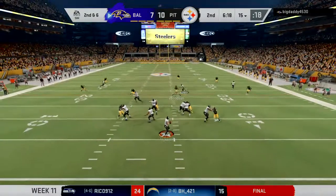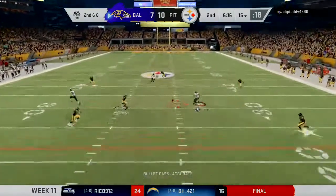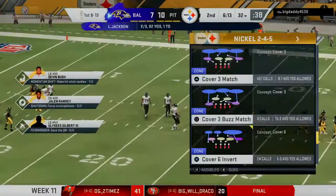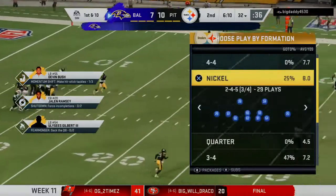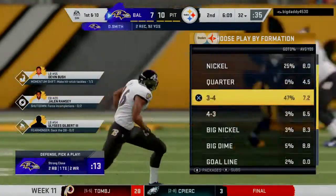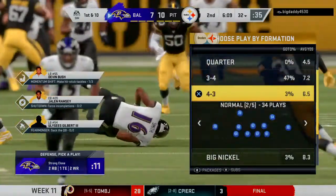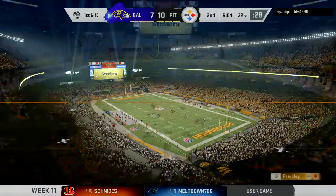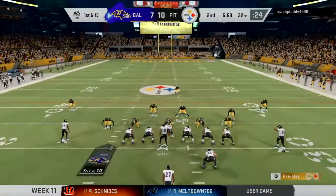To throw on 2nd and 6, Jackson. And this one complete to Smith. The Ravens get a new set of downs, give them 17 on that pickup. I think it all came together there. In-breaking route, drove it with excellent pace. Money throw right there to move the sticks. From the 32 now, here's 1st and 10.